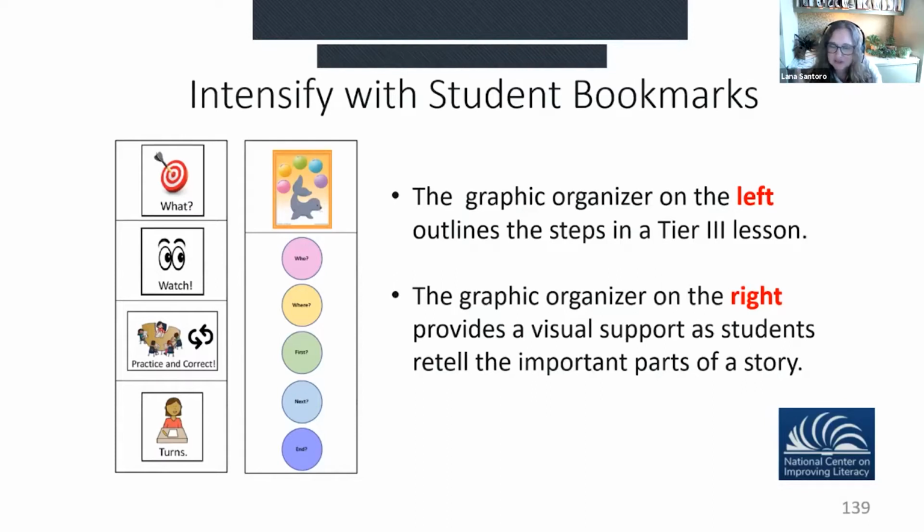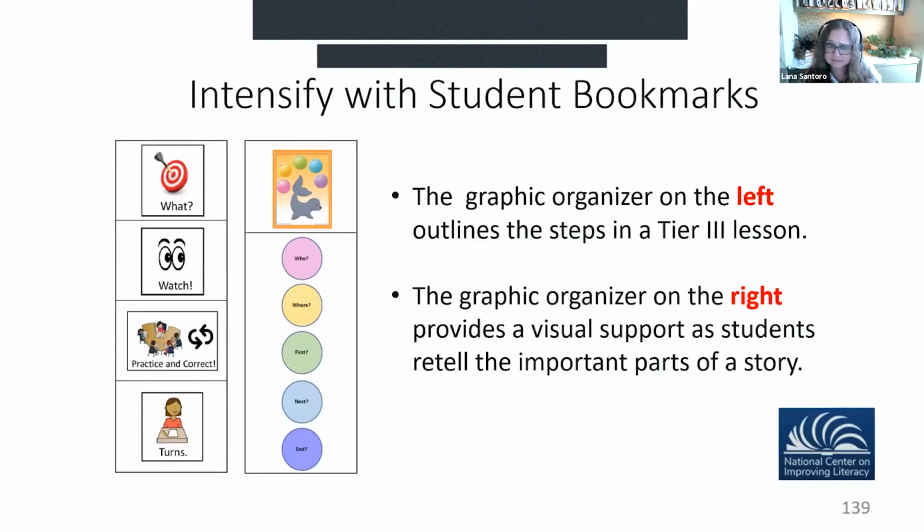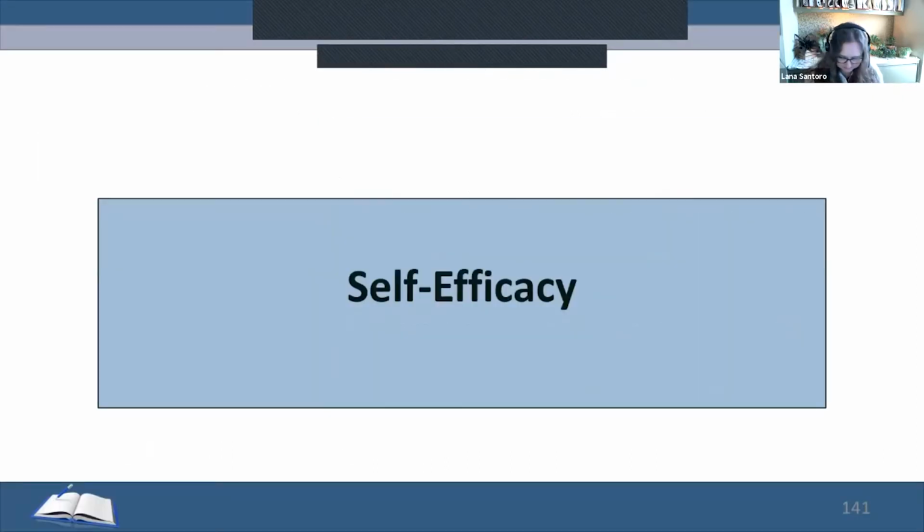So to help them focus on their learning, we wanted to clue them in to the components of the lesson, to what the phases or pieces of that explicit instruction were. So we had this bookmark and said, here are the pieces of the lesson. I'm going to say the what, we're going to watch, we're practicing, correct, and turn. So they could just have the little bookmark there and follow the process. Some of you use graphic organizers. One way to bring it down to the level of self-regulation is through a bookmark like this, where students are able to identify parts in the story or informational text.